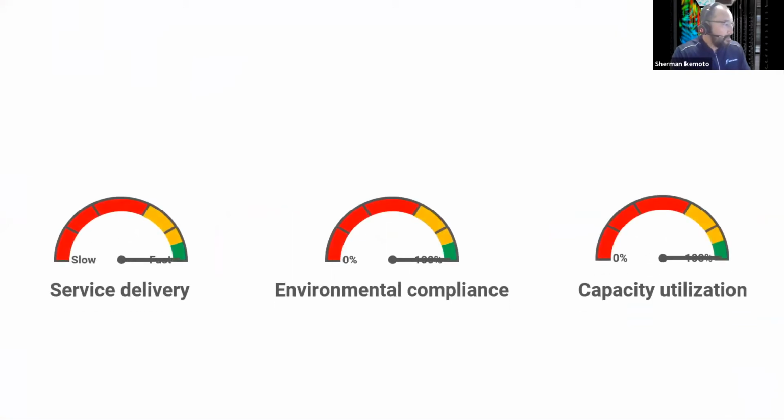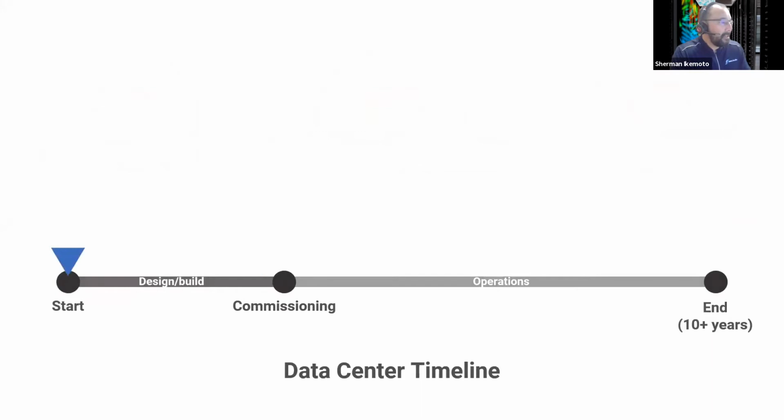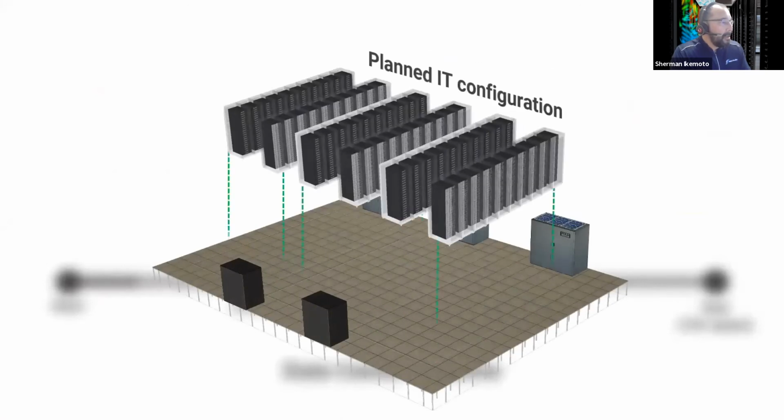And the challenge today is to meet service delivery, environmental compliance, and utilization goals in the data center all at the same time. Those are conflicting goals. If you go for one, you usually miss the other two, and vice versa.